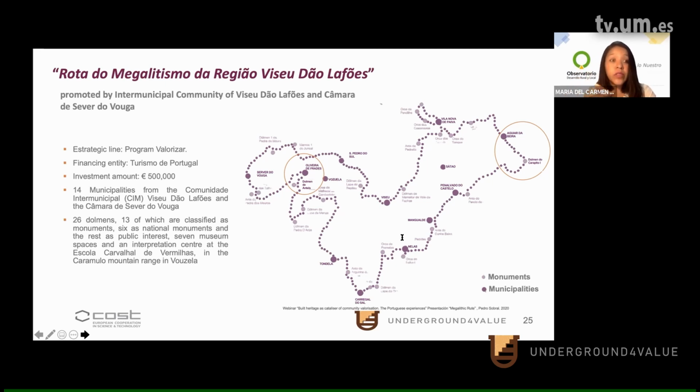This project is in progress, and it aims to connect not only the monuments, but also the dynamics and the activities of the municipalities in terms of megalithic heritage. And it would be excellent to contribute research about this route in terms of governance, due to the effort to harmonize the work of these 14 municipalities and other types of tourism present in these territories.